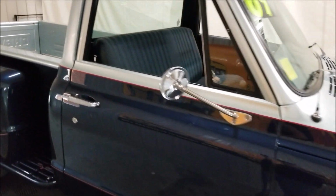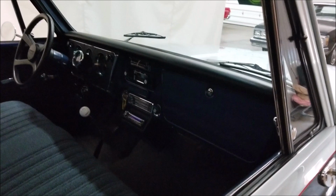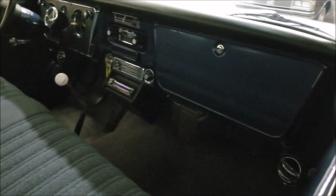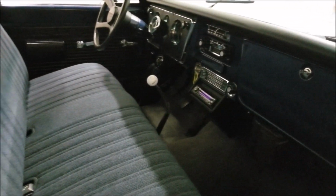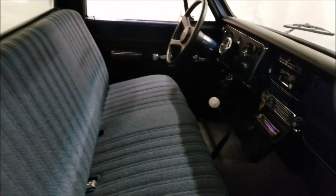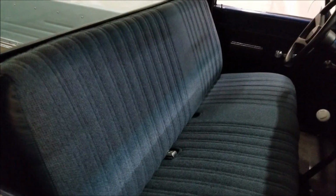Paired with that 350 Chevy underneath the hood, there is a 4-speed manual transmission. You can see the interior is finished off just as nice as the exterior. Still keeping that stock look with an aftermarket radio added underneath so you don't mess up the dash. AC controls still running off the old unit. As you can see, a cloth bench seat in it.